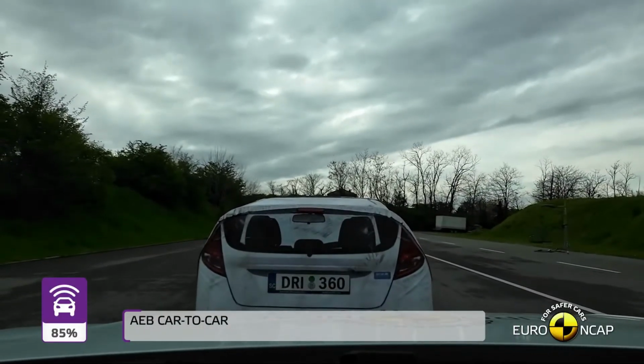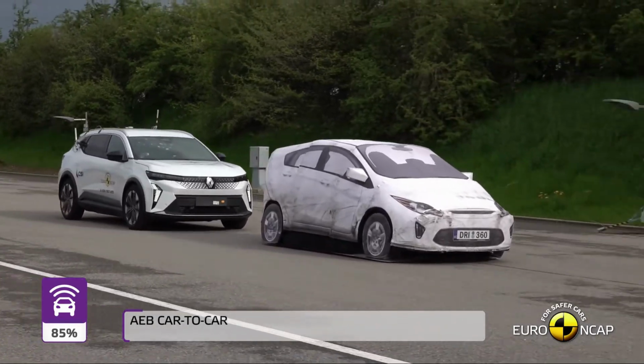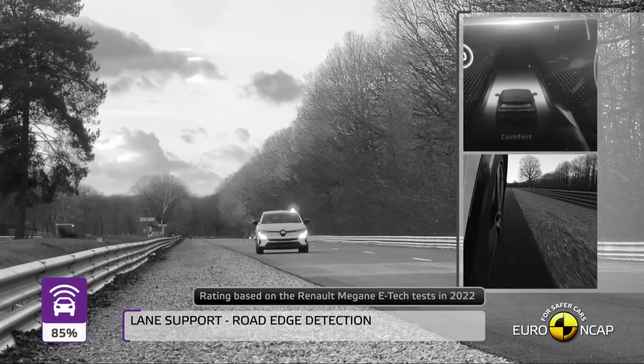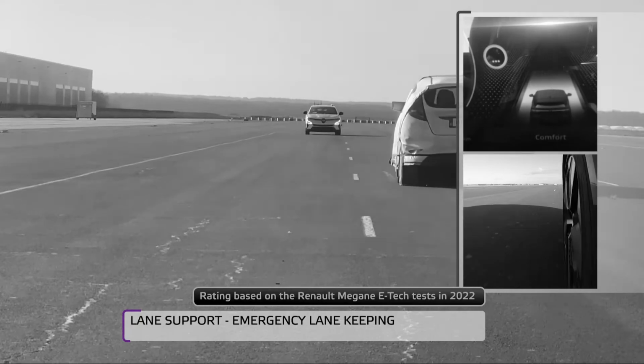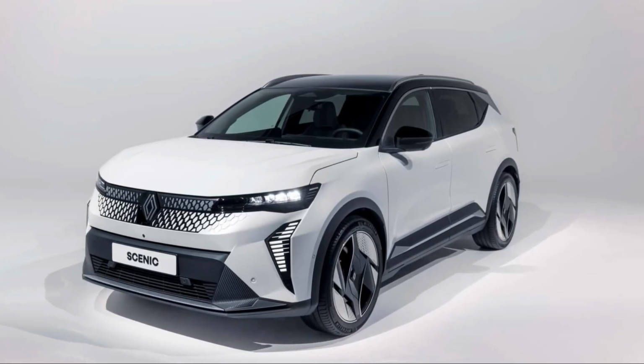Conclusion. The Renault Scenic E-Tech is a versatile and practical electric vehicle that offers the benefits of a family MPV with the efficiency of an electric powertrain. Its strong performance in crash tests and comprehensive range of safety features make it a reliable and safe choice for families seeking a modern, eco-friendly vehicle.